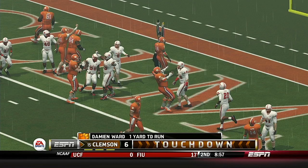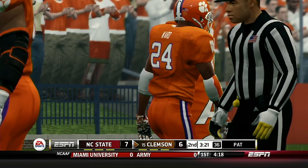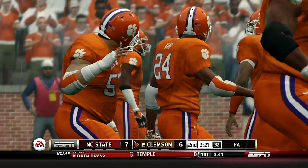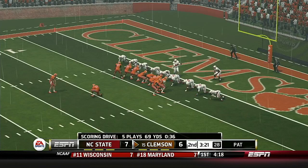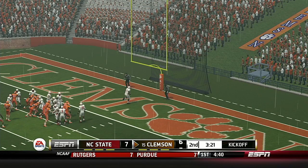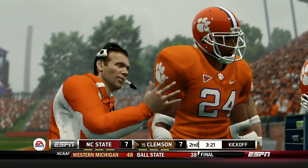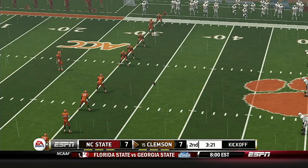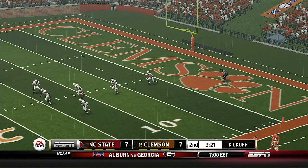Touchdown, Clemson. The extra point to tie this game up. He splits the uprights with the extra point. A five-play, 71-yard drive, and they put up 7 points. Boy, this offense right now is just being physical, really controlling the line of scrimmage, and it's opening up some nice big lanes for the running backs. We're even at 7 in this one.